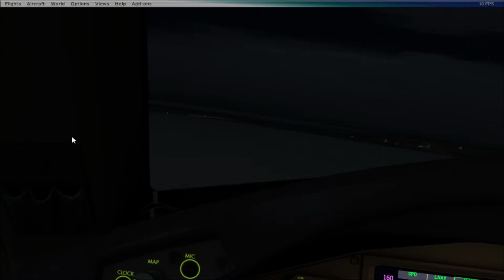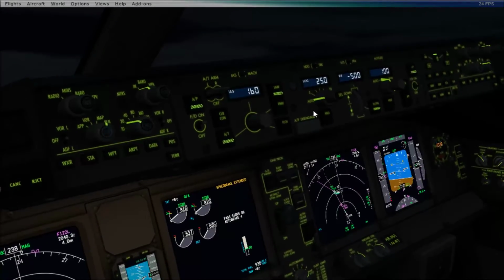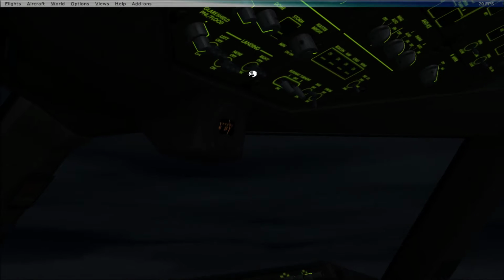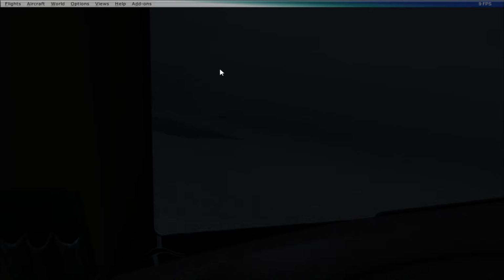Marshall 758, climb flight level 200. Alright, it's a bit laggy right now. Climbing level 200, Norwegian 758. Okay, turning landing lights on here.